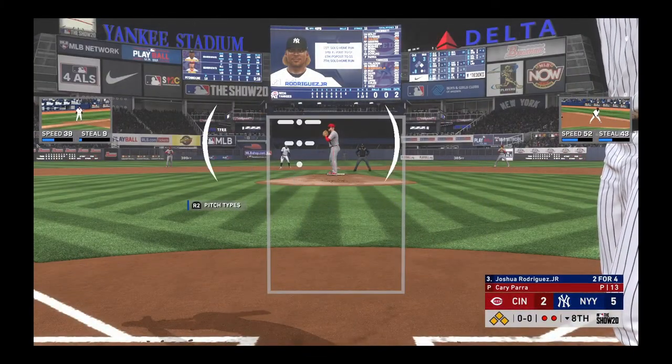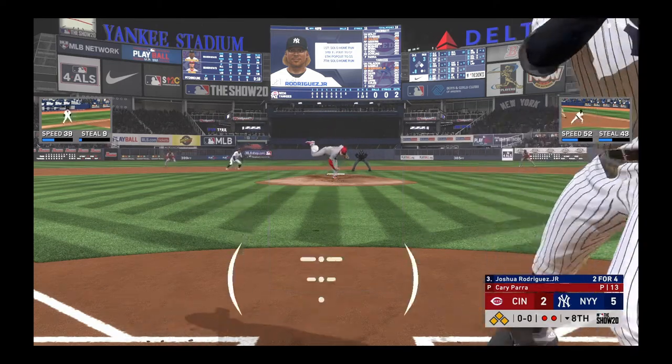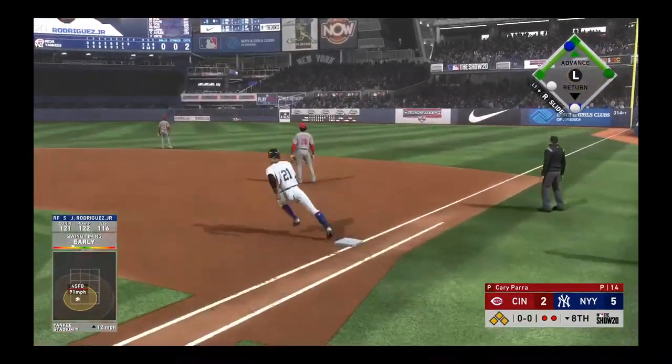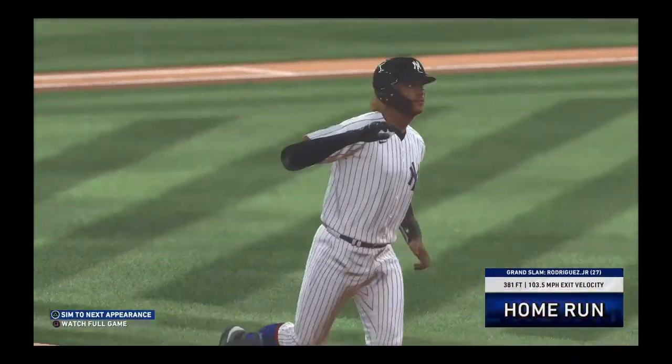Coming to the plate, number 21. He's gone deep twice in the game, making him 2-for-4. A swing and a drive sent out toward the gap. Gone! It's a grand slam!